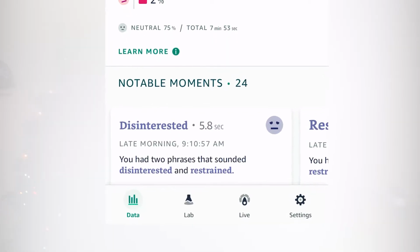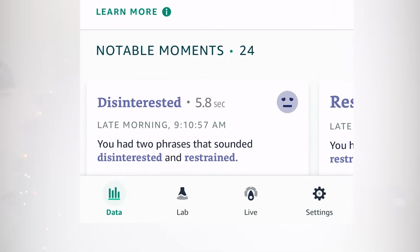I was a little disappointed that it didn't pick up on the phrases that sounded that way. What I mean by that is, on the app, it'll tell you, you had 2 phrases that sounded irritated, anxious, annoyed. I kind of wish that they told you which of those words sounded that way, so when you went back and checked, you could tell. Knowing that I had a device that could record my tone made me more conscious of how I spoke to the people around me. But at the same time, I decided to do a little experiment and try to throw it off a little bit.